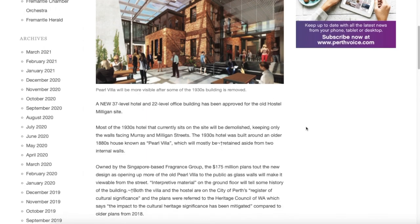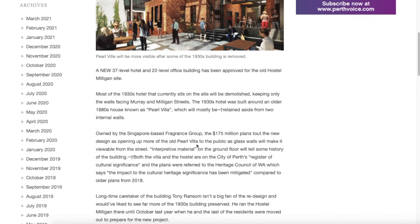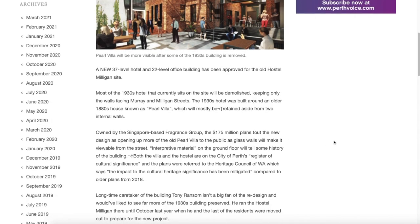There we go, okay. So most of the 1930s hotel that currently sits on the site will be demolished, keeping only the walls facing Murray and Milligan Street. The 1930s hotel was built around an older 1880s house known as Pearl Villa, which will mostly be retained aside from 2 internal walls. $175 million.